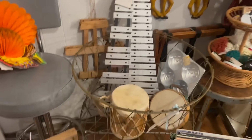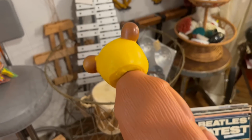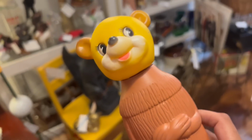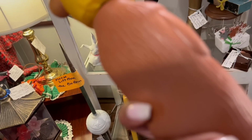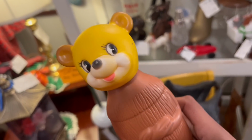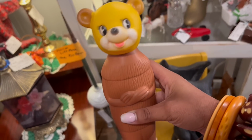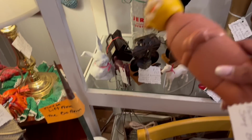All right, so I decided, since I haven't really seen this one, you know what though? I think it's a hodgepodge. I don't think that head belongs on it. That's why I haven't seen it before. Duh. The head's not right on that. It's still so cute though. I don't know. I don't really trust it. It looks like it's probably supposed to be Yogi or Smokey, and it's just got like a random head on it. I'm kind of in love with it, but I'm a little uncertain. Where did I find this?